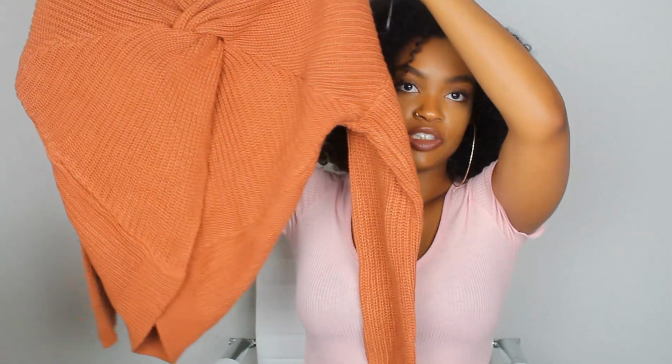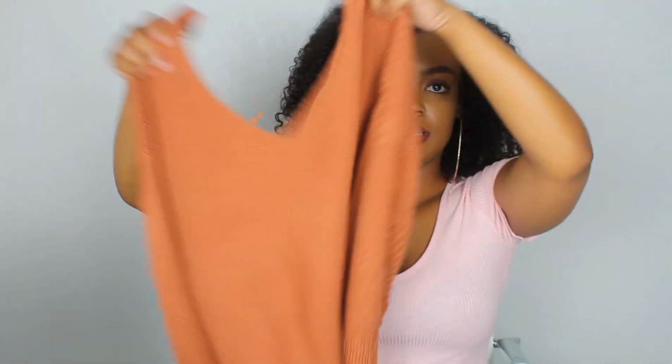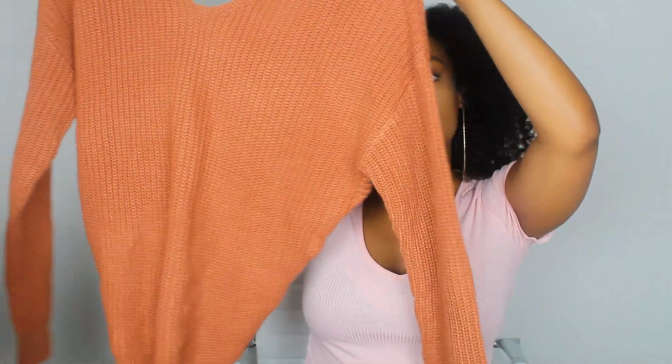So let's see those. The first item is this sweater here. It's called the Emily sweater, and it has this little knot detail on the one side, and then the other side just looks like this. On the website, they actually have the model wearing it both ways, so it's reversible. I think it's pretty cute. It's a little too hot out to wear it now, but when it gets a little bit cooler, I'll definitely be wearing it.